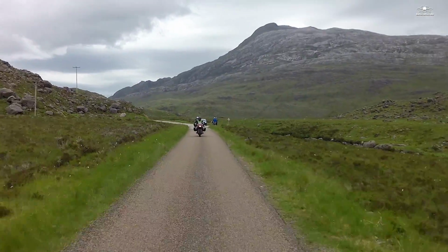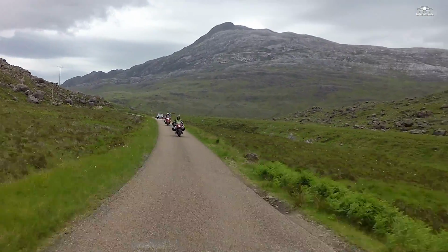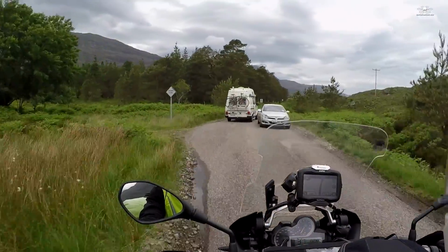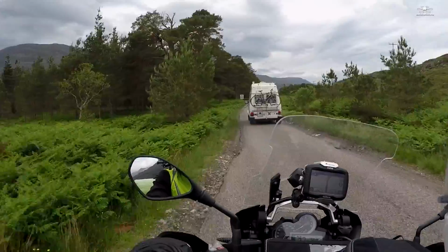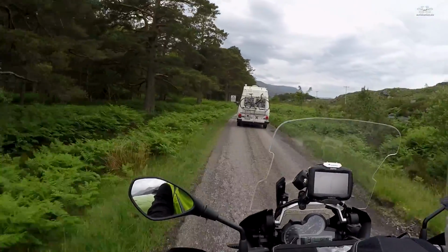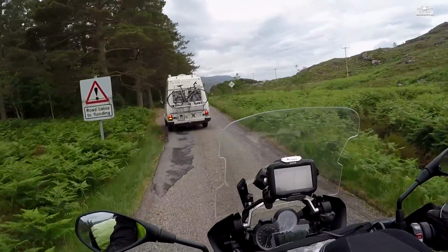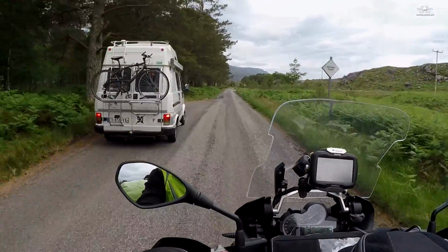Another BMW, and the Mercedes stands only for our overtake. Thank you, very friendly. In front of us is a camping car from France, but he stops very friendly. Thank you.